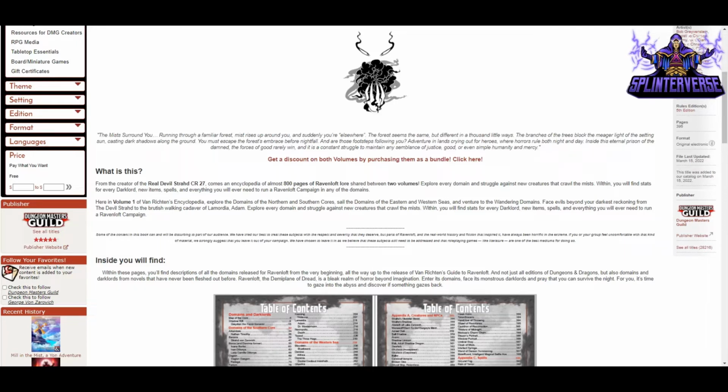So if you get both volumes, it covers all of the domains ever released for Ravenloft from Wizards of the Coast, from the very beginning, like the very first Ravenloft thing through all the editions, all the way up to Van Richten's Guide to Ravenloft, and not just from the gaming books, but also from the novels. So if there's a Dark Lord that was referenced in one of the novels, it's going to be covered here as well.